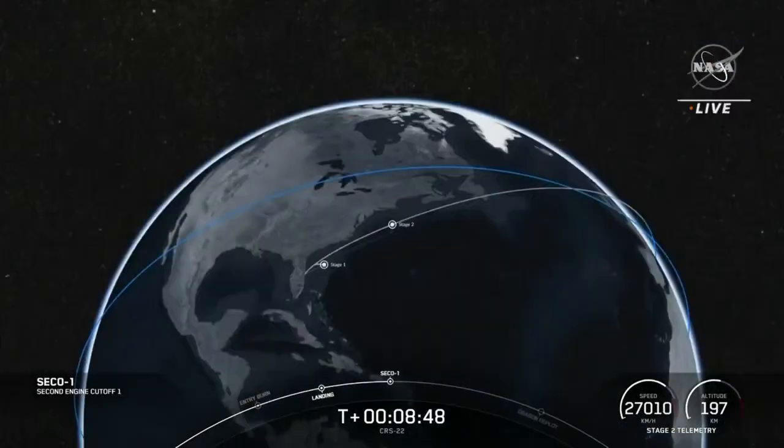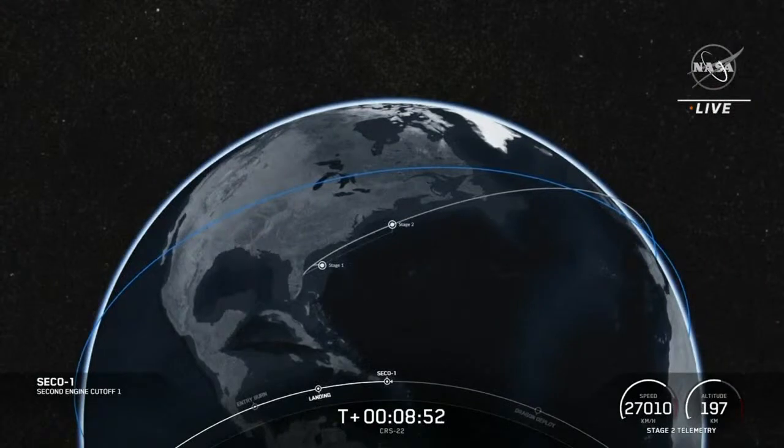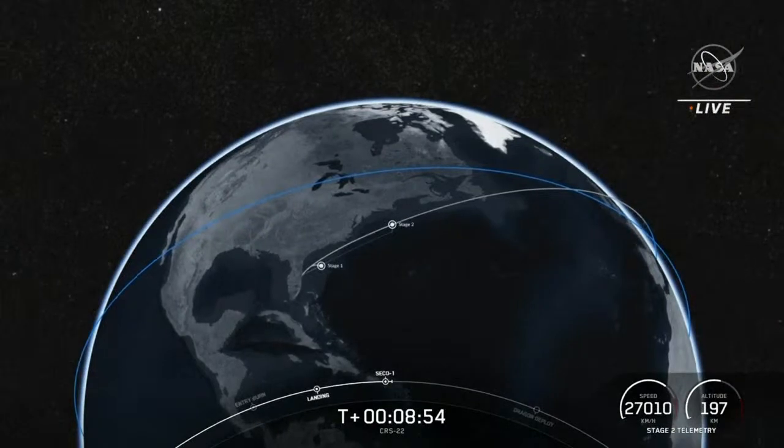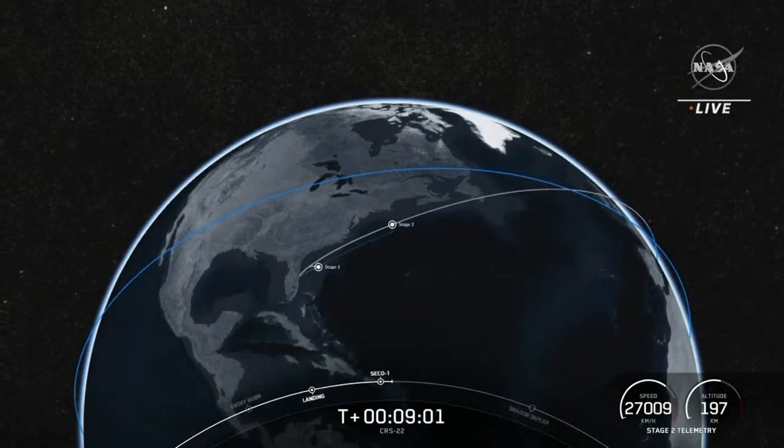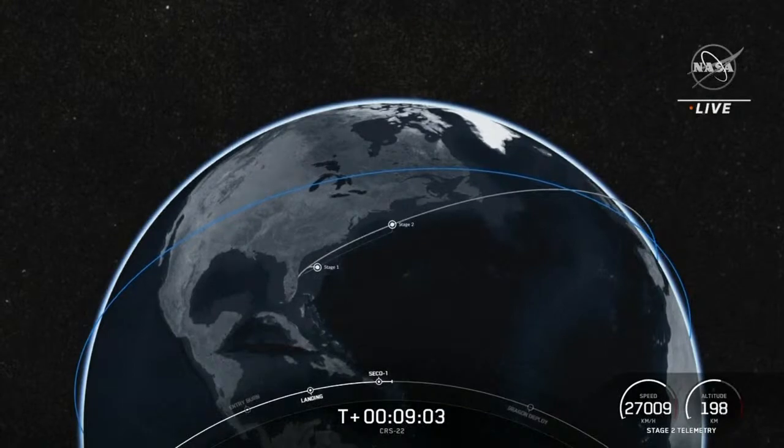Expected loss of signal. Shutdown of the second stage engine. From here, we'll be looking at telemetry, make sure we are in the intended orbit. Nominal orbit insertion.